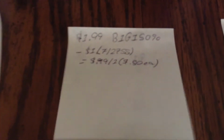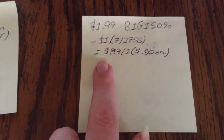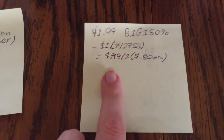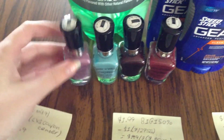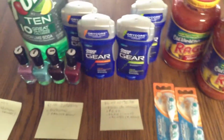I used 4 of the $1 coupons from the 7/27 Smart Source. So you want to at least do this deal, at least pick up 2 of these and use 2 of these coupons. That would be the minimum that you would pay. It would be 99 cents for 2, or 50 cents apiece. I paid $1.98 for all 4, which is 50 cents apiece, which is pretty good. And I really do love these ones. I've been using these ones and they're really awesome. So I got 4 of those.